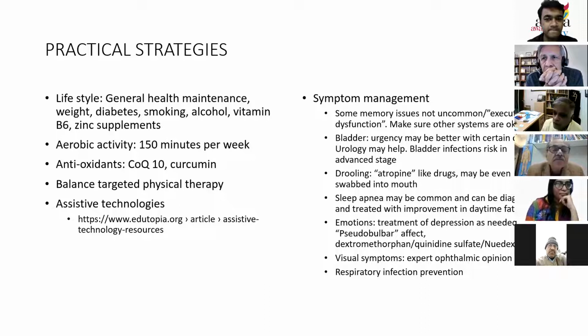Balanced targeted physical therapy. From your introduction, I suspect that you have a lot of skills in that direction, more perhaps than we do here: training the balance, standing on foam and standing with feet together. Physical therapy will help you for short periods of time, but usually it wears off after a few months and you have to do it again and again as much as possible. So it is not easy. Many patients and families deal with very complicated situations with these diseases. It affects the patient, it affects families.